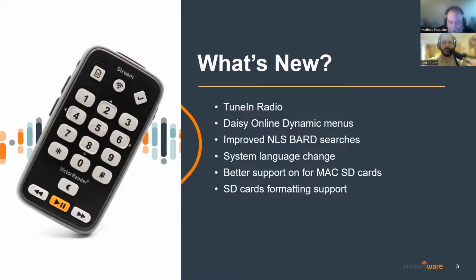TuneIn Radio is a third-party service that we've been working with for a couple of years now. So this has been a long time in the making. It's not something you can snap your fingers and make happen in a month. It was actually my predecessor, Roland, who used to be the product manager at Humanware, who started negotiations with the TuneIn folks. And I have to say, they've been a really wonderful partner.